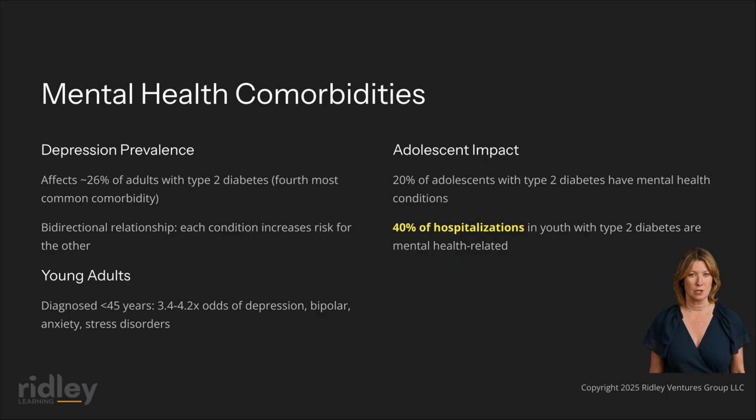Young adults with type 2 diabetes face disproportionately high mental health burden. Those diagnosed before age 45 have 3.4 to 4.2 times increased odds of depression, bipolar disorder, anxiety, or stress-related disorders compared with age-matched individuals without diabetes. Among adolescents with type 2 diabetes, 20% have mental health conditions, and 40% of hospitalizations in young people with type 2 diabetes are related to mental health concerns rather than diabetes-specific complications.